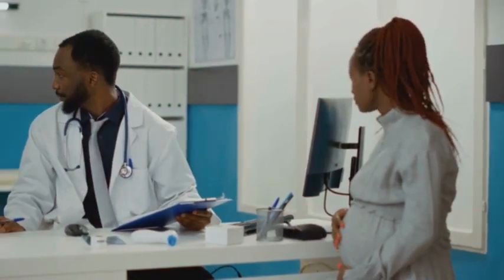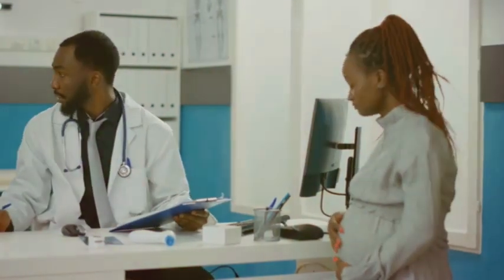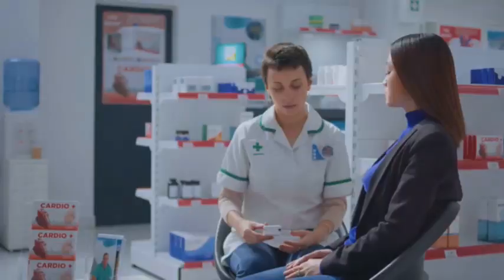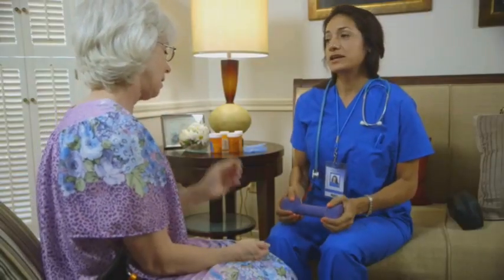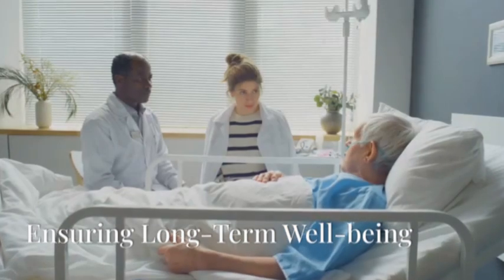This case highlighted the importance of patient education and awareness. Patients need to understand the risks associated with taking more than the prescribed dose of medication. They also need to be aware of potential drug interactions. The medical team provided the patient with detailed information about their medications. They emphasized the importance of adhering to the prescribed dosages and seeking medical advice before making any changes.